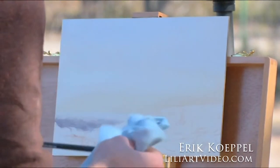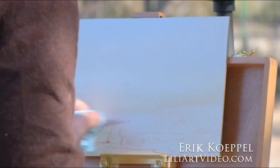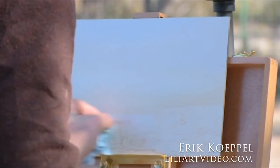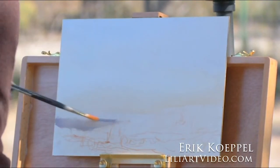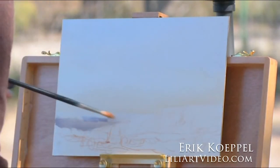So there's my kind of gray purple. It got a little bit dark, so I'm just going to rag it out. And you see once I put that in, that made the blue look very, very light blue. And I might even just work on the transition back from the one mountain to the other a little bit.